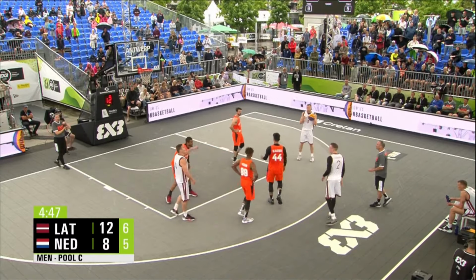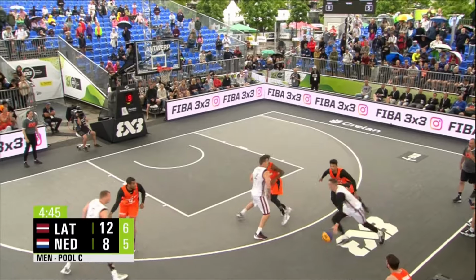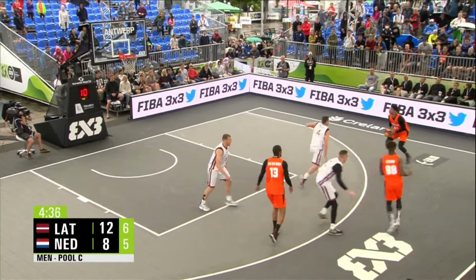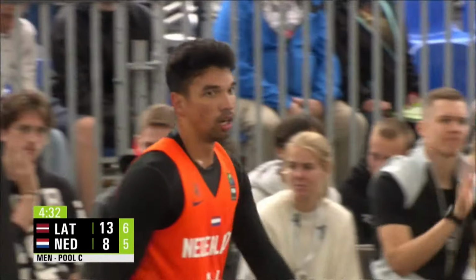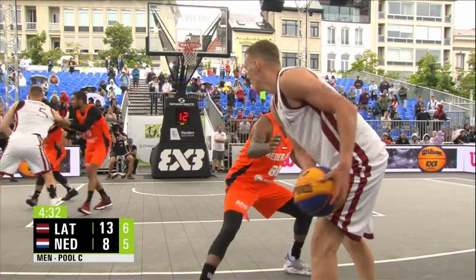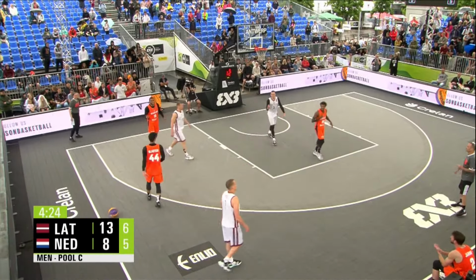12-8 contest. Las Manos will get this one going. Mid-range, no, Chavars. The leading rebounder on the Pro Tour for a reason. He's got a nose for the Wilson. Five-point lead for Latvia. They're trying to make it 3-0 in their last 3 meetings with the Dutch. The Mays lost the ball.